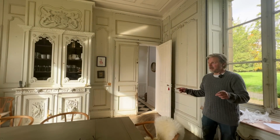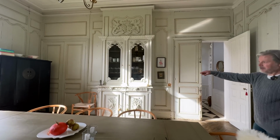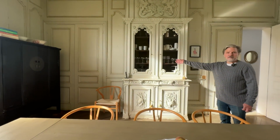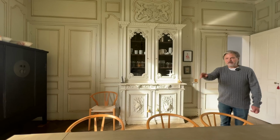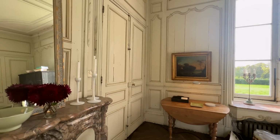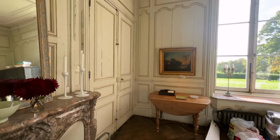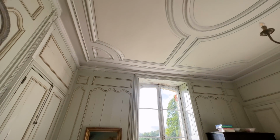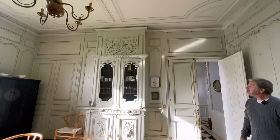So this room has 4 sets of double doors. It's interesting. I think it's just for symmetry because this set doesn't open. The other side of that is the closet under the stairs that we're planning to turn into a powder room. And this set over here, I think it may have gone through to the kitchen originally, but we're not sure about that. We'll figure it out. And this ceiling is quite beautiful as well. And the china cabinet is my favorite part.